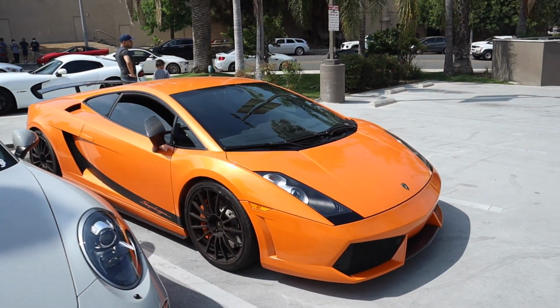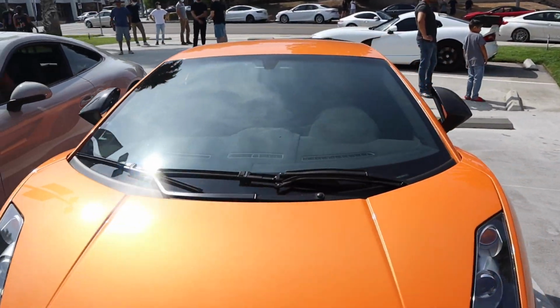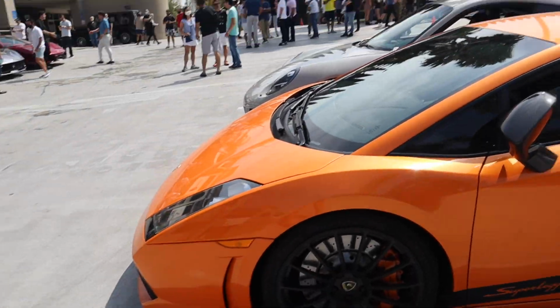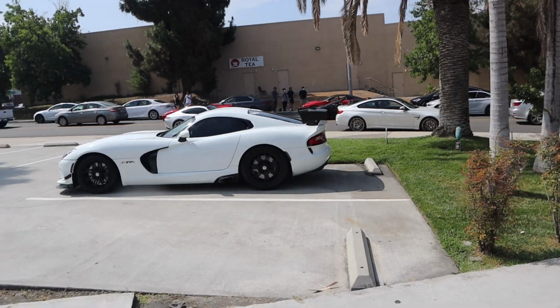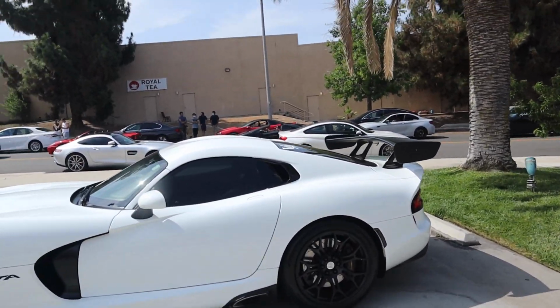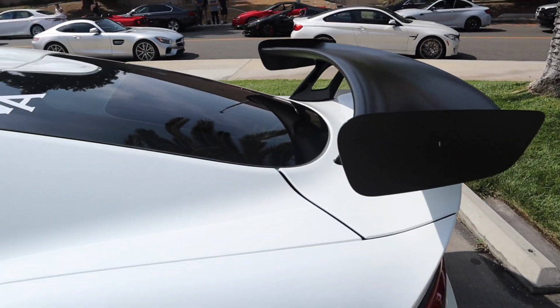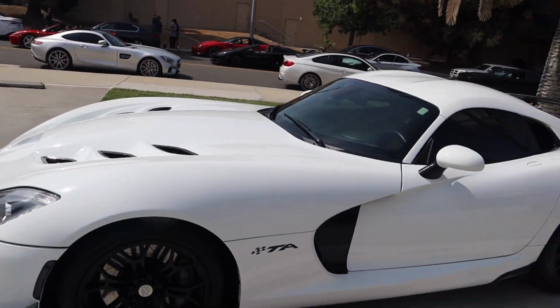We got this Lambo right here. What do you think about the color orange? Oh, we got the orange brakes. Oh, is that a Dodge Viper right there? With a big, huge wing. Look at that. Look how massive that is. Oh man. That's rare. Dodge Viper.